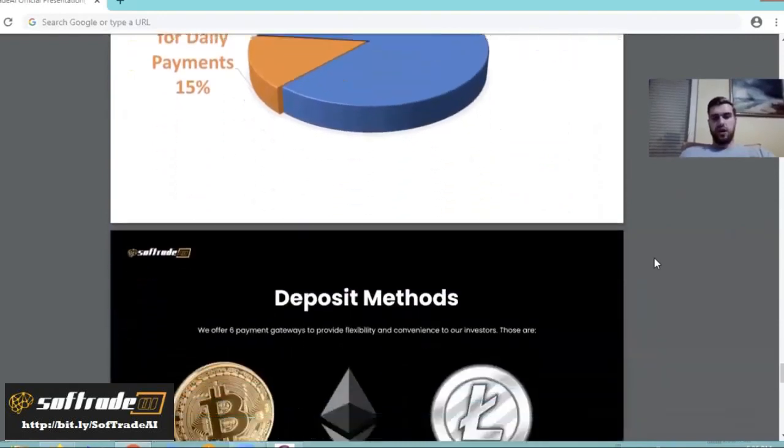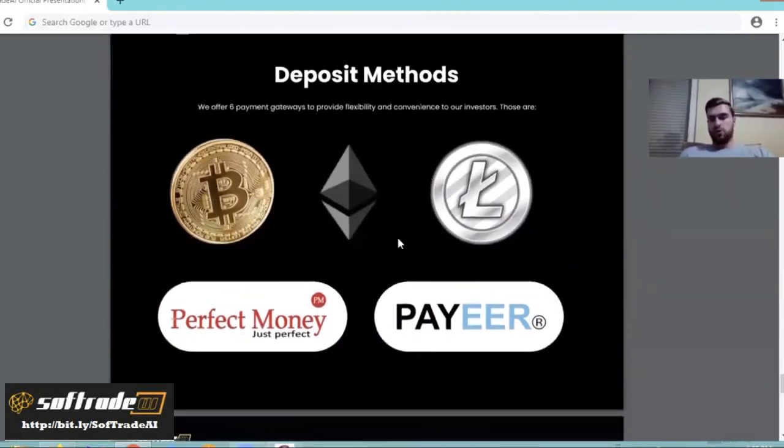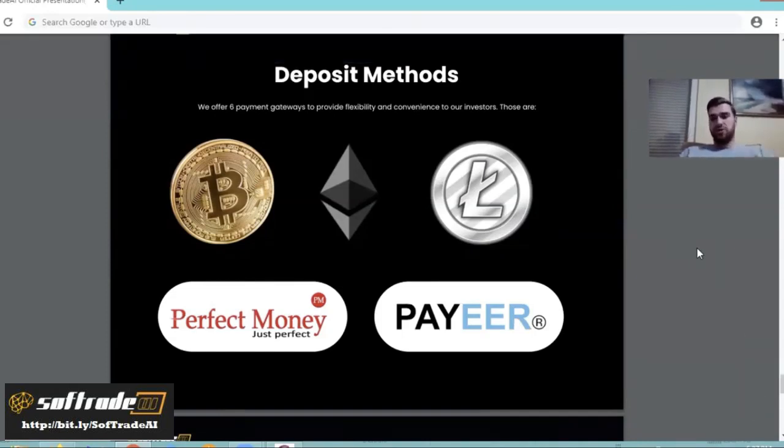And let me just scroll down. Of course, deposit methods are these so far: Bitcoin, Ethereum, Litecoin, Perfect Money, Payeer. We are also planning to add Ripple very soon because it's just a great coin. I've personally witnessed it grow like 20 times in a year or something like that, probably a year and a half ago. Even then I was like, okay, this is going to be huge. So right now, as it stabilizes as one of the better coins available, we'll definitely look to add Ripple as well, probably very soon. I'll keep you updated, of course. But yeah, these are our methods for deposits so far.